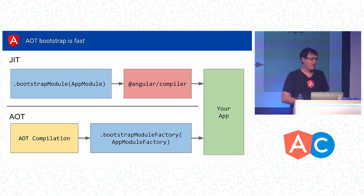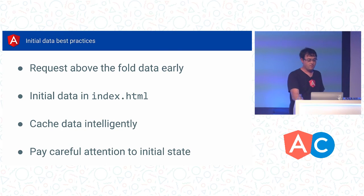In JIT mode, the first thing Angular does when it boots up is compile all of your components, all of your directives, all of your pipes, generates code for them, and it takes a while. In AOT mode, that's already been done for you. That's moved to a build step. So when you call bootstrapModuleFactory, Angular just starts creating stuff on the page. Nothing slows it down. It gets really fast. For a large application, that can mean several seconds of compilation down to milliseconds.